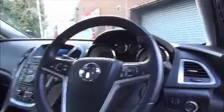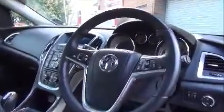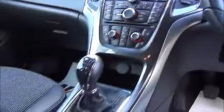For greater convenience, cruise control is standard. Cruise control and secondary radio controls are mounted on the car's three-spoke leather-bound steering wheel. The car's in-car entertainment is a radio CD player with an auxiliary input for greater flexibility.